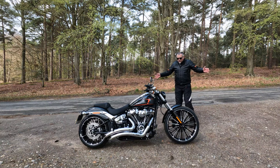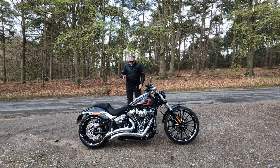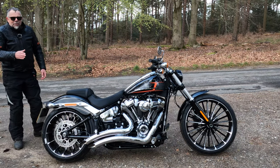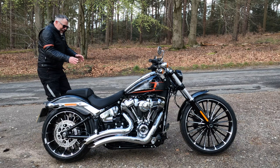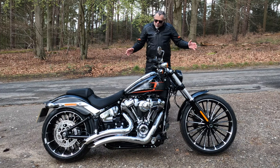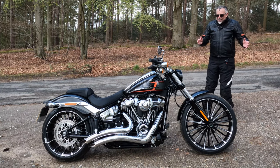So here's the Breakout 117. It's a stunning looking bike, probably the most stunning Harley Davidson you can buy for parking outside the pub, posing and just riding here with Alan. I've had more people turn around and look. Okay, it's quite loud. More people turn around and stare as it's gone by, the shining chrome. And despite the wet roads, it stayed looking pretty good. So why would you buy this rather than Fat Bob that I've already got? I think it is for the looks. It's because it's going to draw the eye.